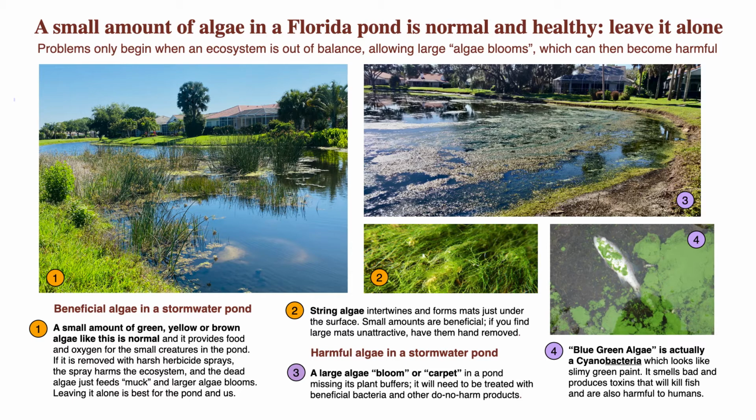This typically grows on rocks around the perimeter of the pond, producing long strings that in turn intertwine and form mats that float just under the water's surface. You can see what string algae looks like in photo number 2 to the right.